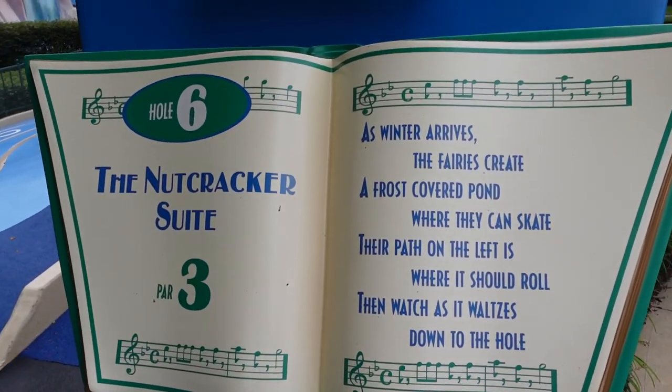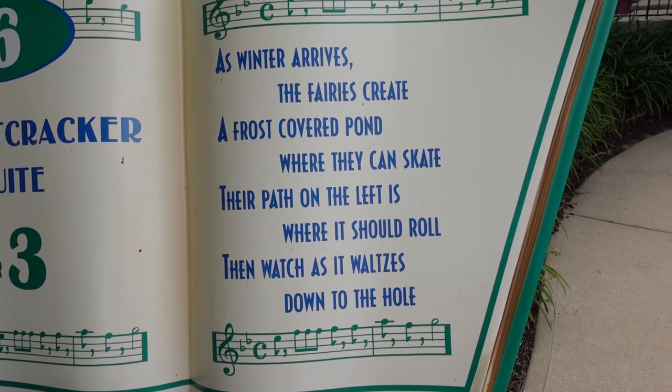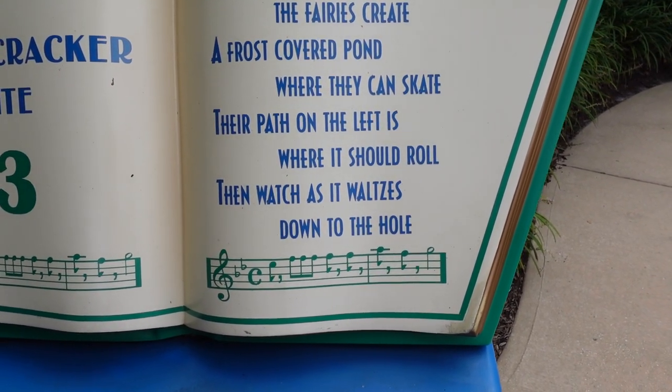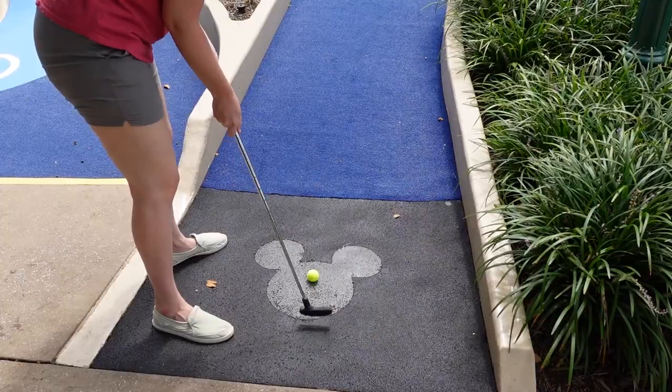All right, so this one is like a wintry themed hole. Oh, the Nutcracker Suite. As winter arrives, the fairies create a frost-covered pond where they can skate. Their path is on the left, where it should roll. Then watch as it waltzes down to the hole. Oh, so you want to hit the left track.